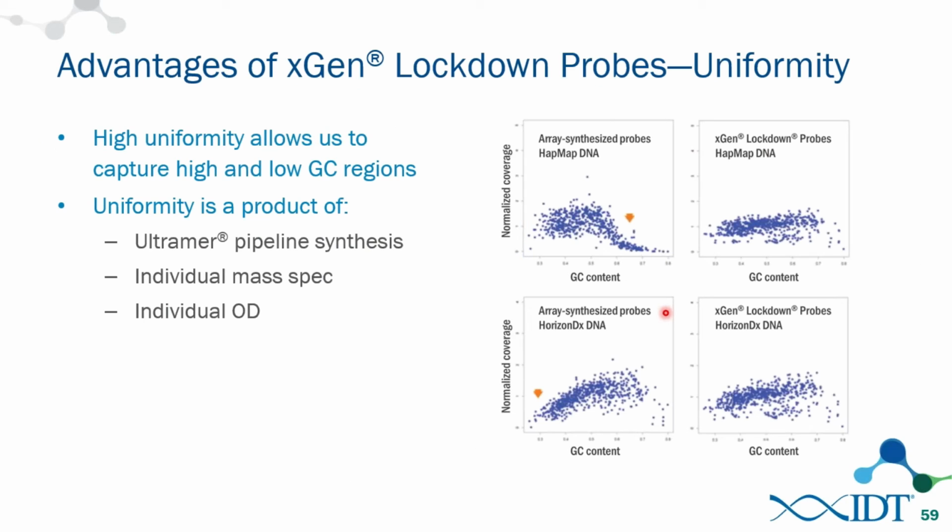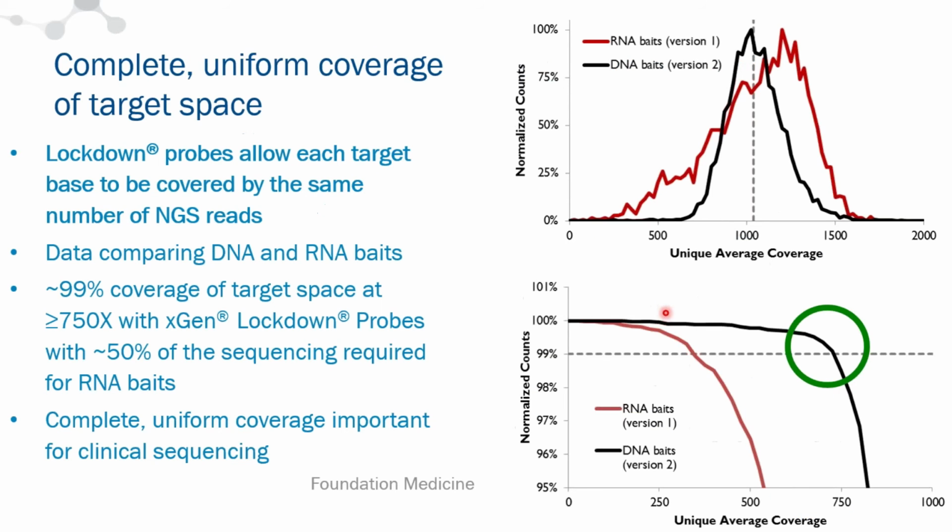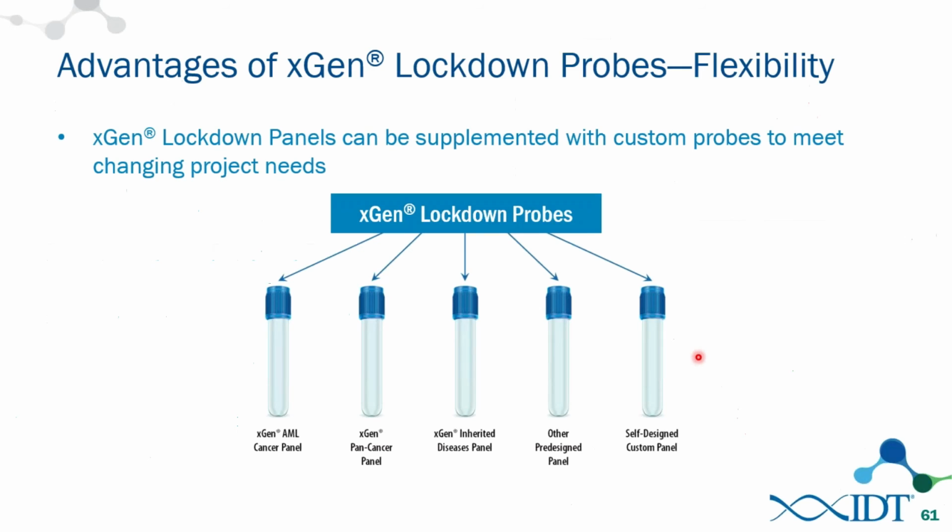So some advantages of our system, I spoke about uniformity at length. So the way we synthesize our probes allow you to achieve a high uniformity of coverage. And here is a comparison that Foundation Medicine performed, comparing the IDT probes to an RNA-based bait system. So for the Foundation One panel, they need to be able to confidently call mutations with more than 99% coverage of target space at 750x. And here you can see for the IDT panel, they were able to achieve that. But for the RNA panel, it was sitting at about 300x. So you essentially need double the amount of sequence for the array-based system to be able to achieve that depth of coverage compared to IDT.